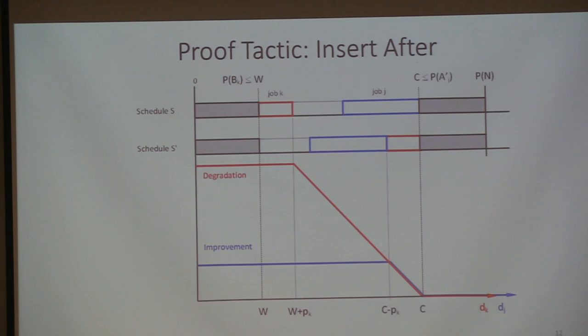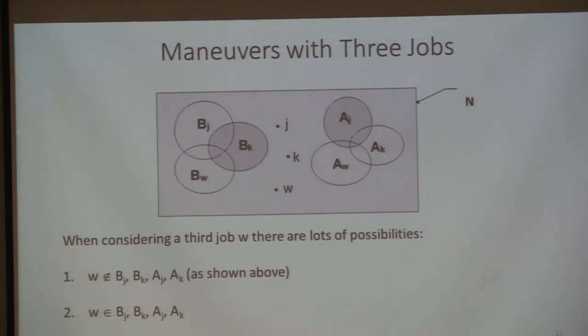Well, we've got a similar situation when we use the insert after tactic. And thereby, we have job K moving beyond job J. Okay? And then the jobs in the middle are not getting worse, and these jobs are not changing at all. So we have, again, degradation and improvement functions, if you will. Okay? So that's the basic idea.